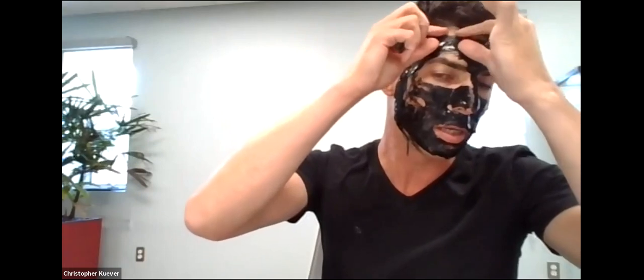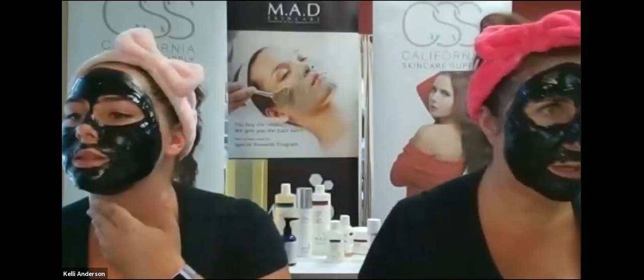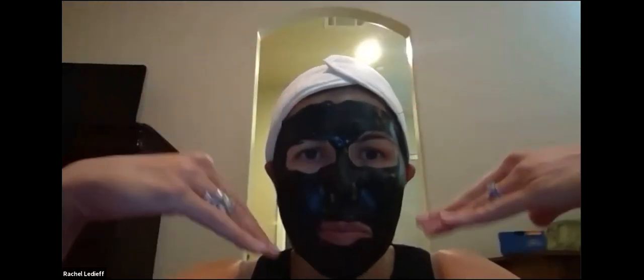Let's see, how's the mask feeling, everyone? Mine's still not dry. Let it sit a little longer. It hasn't been quite 20 minutes yet. It's been about 15, so another 5 minutes or so. When you do take it off, do you go top to bottom or bottom to top? Top to bottom.